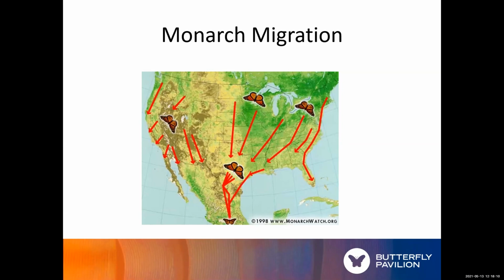So they are pretty mysterious, considering it takes 3 generations to make the journey north and only 1 to make the journey south. And scientists aren't really sure why that last generation lives longer, and how they're able to fly further than the other generations. So there are still some things we're researching about them. But it does mean that we'll occasionally kind of see them here in Colorado.